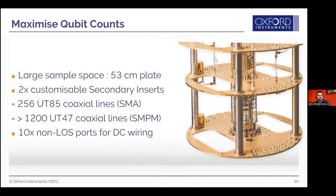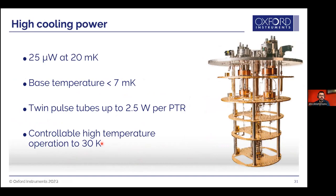The Helix is the bigger one. As I said before, we have the place for two secondary inserts. The mixing chamber is much wider, 53 centimeters. You can have a lot of RF lines, up to 1,200 if you go for high density wiring and use the two secondary inserts. You also have other ports, like 10 non-line of sight ports for DC wiring. These are KF50 ports, and each port is capable of having 96 DC lines. So if you want to scale up and have a lot of qubits, you can go for the Helix.